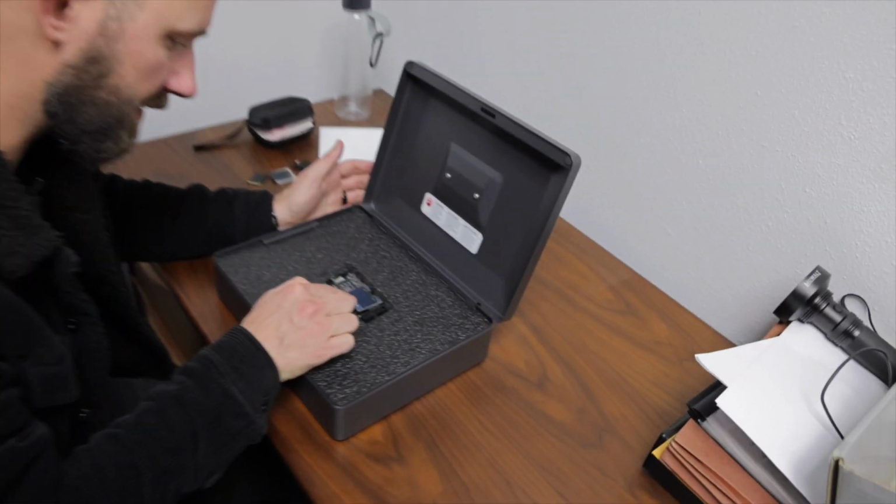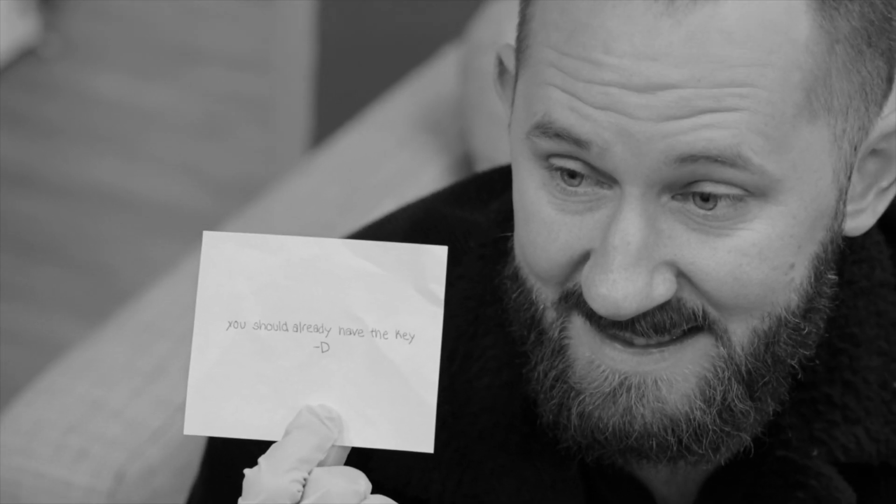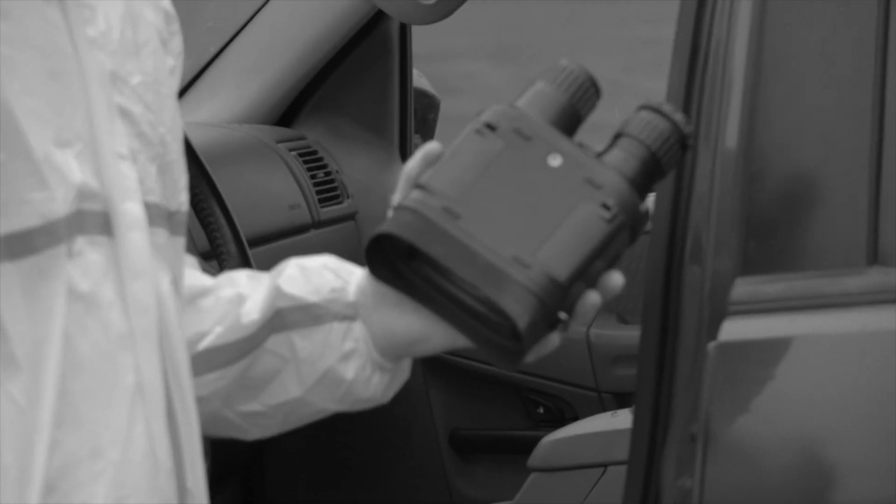This was the key that I had found 2 years ago, which meant that there was a huge possibility that someone had waited for us to make more discoveries before sending it to us. But who D was and what their intentions were still a mystery. However, there was one more mystery to solve. What were the binoculars capturing?